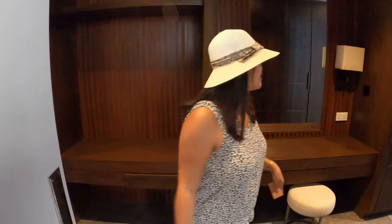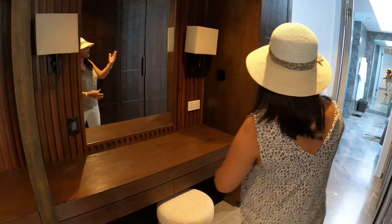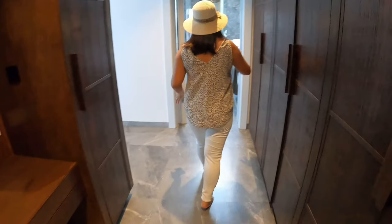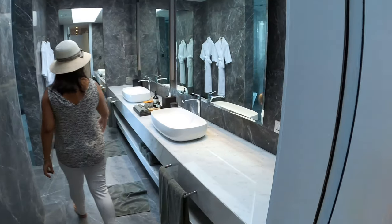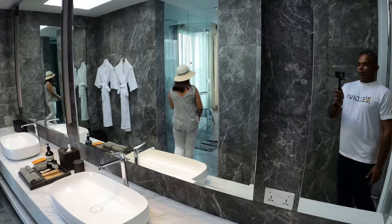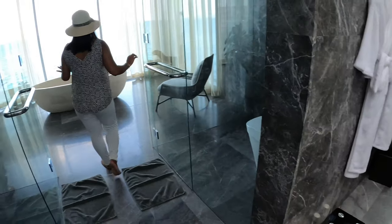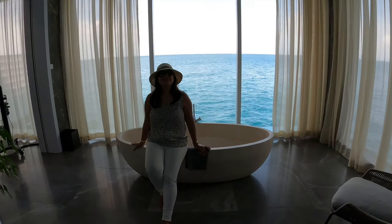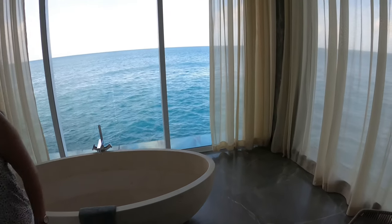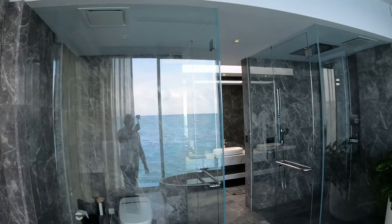But this room here, being a master, comes with more things to offer. Cupboard's bigger, and you have these. And the toilet is amazing here. Longer, his and hers, because after all, it's the master. And who doesn't love a marble bathtub? So here, this is a full rain shower, in a toilet, and of course, the sunrise view.